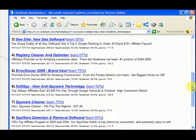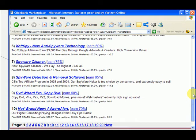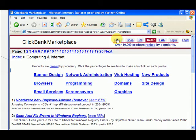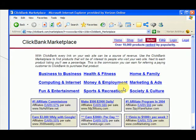So already just by browsing here we see 2 hot niches. Oh, and number 10 is also the adware alert. So basically of the top 10 products in this category on ClickBank, and you can see there's over 20 pages of products being sold in this category, it's a roughly 50-50 split between the registry and the adware, spyware stuff. So that's a pretty hot little niche. Let's go back to the main area of ClickBank and let's look at another category.